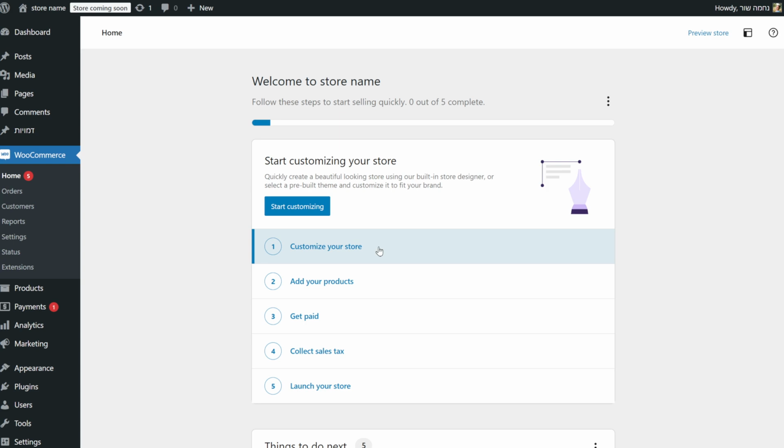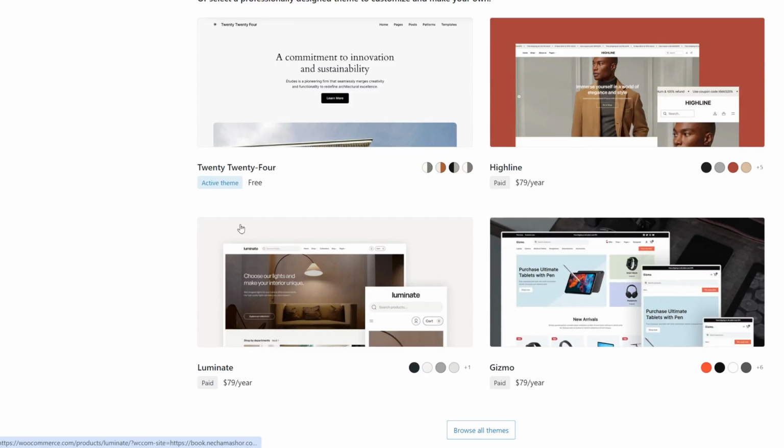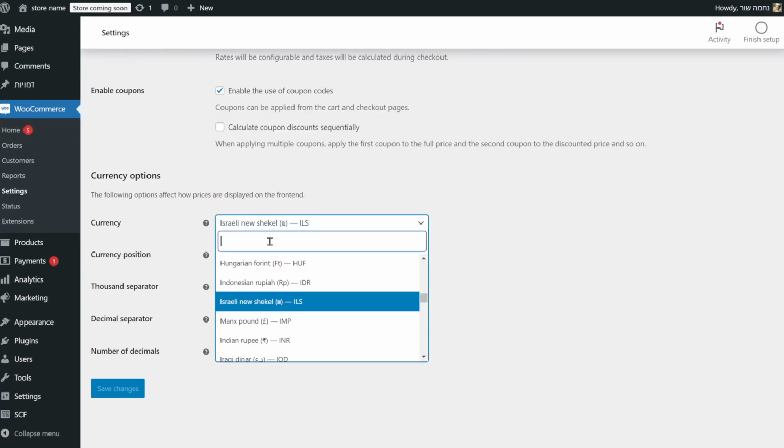They try to make some money out of you with the settings, so you can skip all of this and do it manually by going to the settings of WooCommerce. There you have all the settings for everything you need.